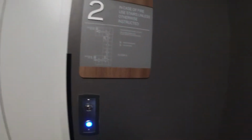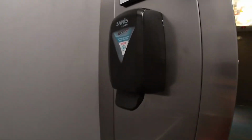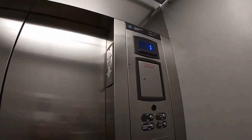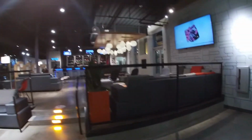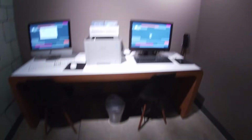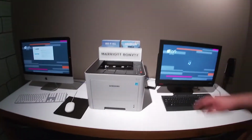Let's go down. That is more modern. Downstairs. The room's nice too. They have a sanitizing station. And we're here. That's the bar restaurant, I guess. It's more like a bar. Please stay 6 feet apart. Business center area. Printer and logins.